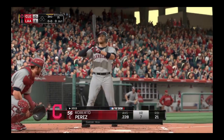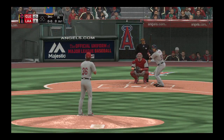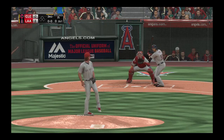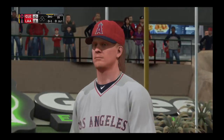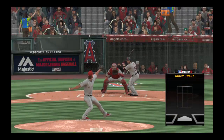It's 1-0. Roberto Perez steps in here to start out their half of the third. Top of the order to follow. And you know he's the number 9 hitter, but you've got to go to the plate right now thinking like a leadoff guy. Just find a way to get on base, and then give those 1, 2, 3 guys a chance to drive you in or do something.